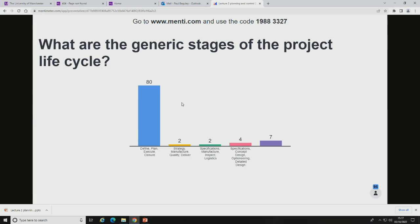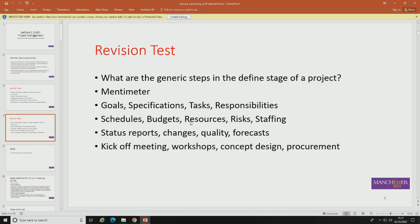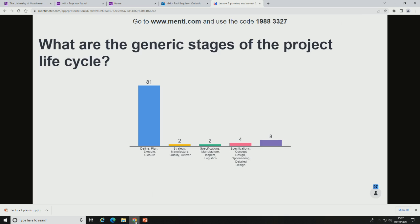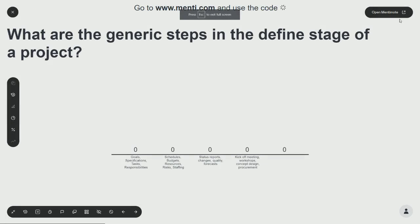Okay, thank you for that. And now here's the next one, just to get our brains working. What are the generic steps in the define stage of a project?